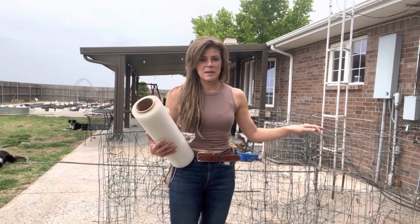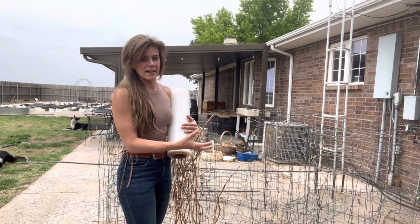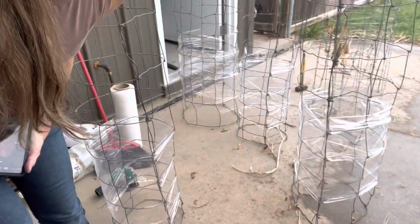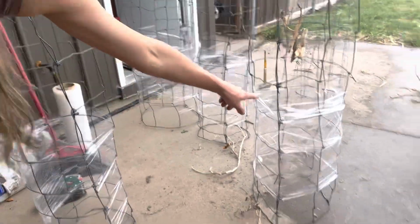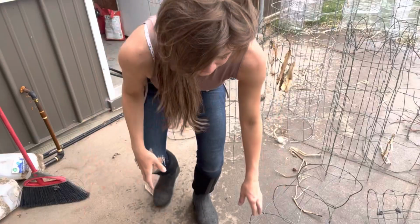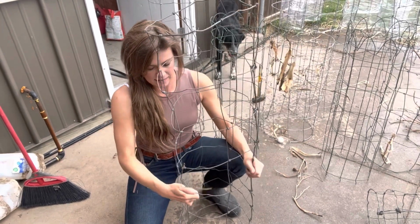I leave a little bit of space at the bottom of the cage so that the tomato plant gets lots of airflow. But other than that, it works wonders. So I'm gonna get to work. Here's a progress update. I got a couple done here. I am only making it come up to here because once they get a little bit taller than that, they're on their own.